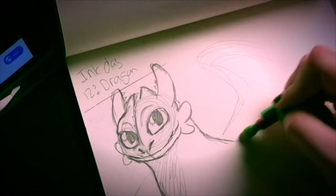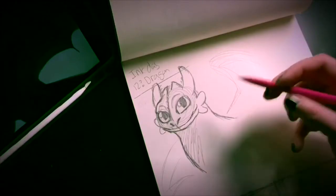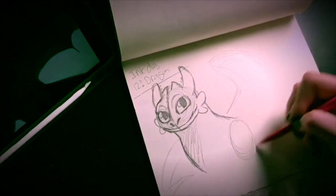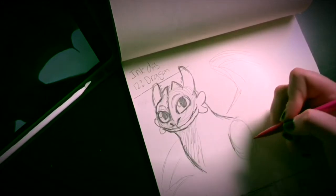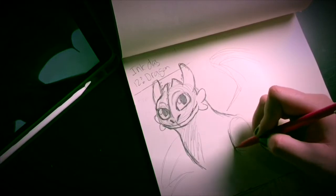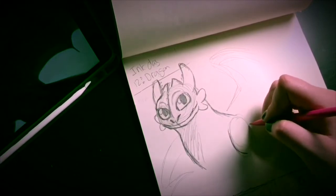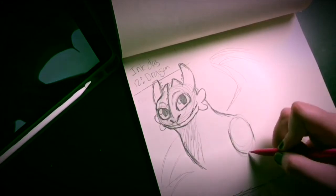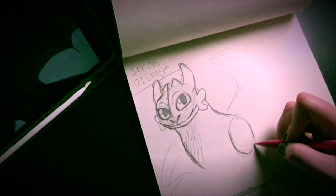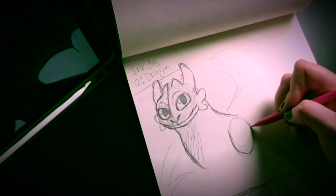So I'm just going to draw Hiccup at the bottom. I think I'm going to draw movie 3 Hiccup. I'm just going to draw Hiccup really quickly here, just because we can draw him, why not? I've drawn Hiccup 3 or 4 times. But he's got a really elongated head. His head reminds me of a squash. Not really a squash, but like a pea.